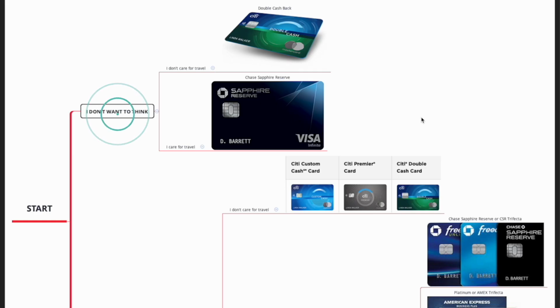The I-don't-want-to-think path is going to be best for those who want to keep it simple. Just hold on to one card, not have to worry too much, and then just use that card for their day-to-day spend and then be able to reach their goals at a high level without having to worry to optimize for every single point earned or usage. Now let's go down the first path where you don't want to take anything into consideration and you just don't want to think in general.